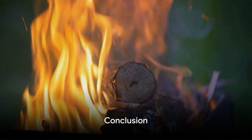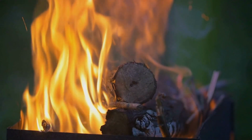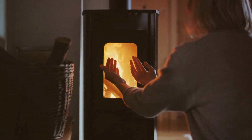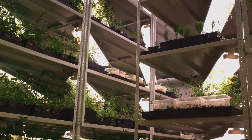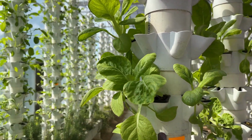But before we wrap up our exploration of off-grid heating systems, let's explore a few more options. But first, a review of what we have so far. We've journeyed through the warm glow of fireplaces and wood stoves, savored the consistent heat of pellet stoves and biomass boilers, and marveled at the innovative solar thermal panels and geothermal heating. We've also seen how attached greenhouses can provide passive heat while doubling as a space for nurturing your green thumb.